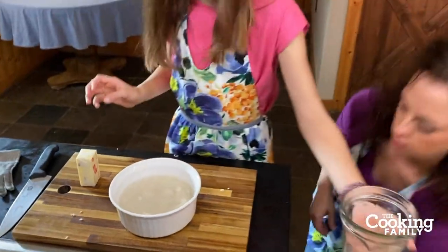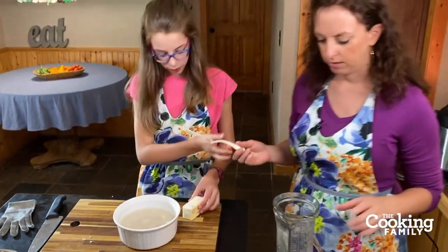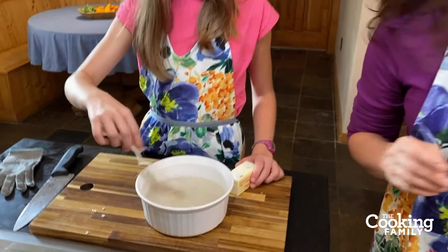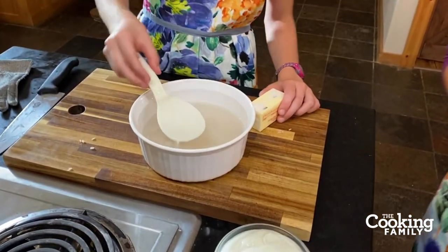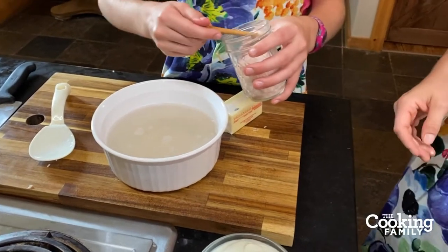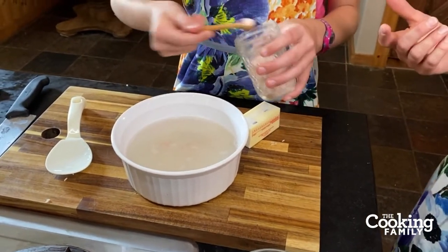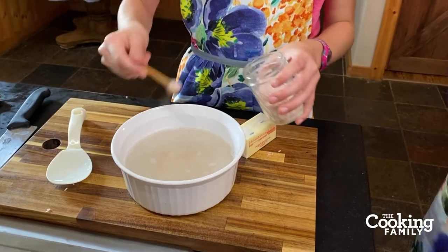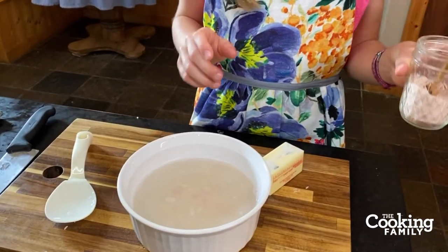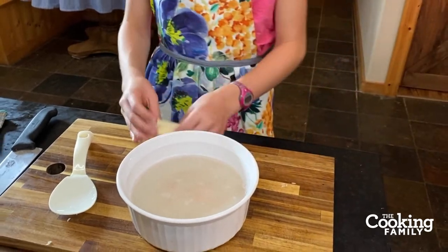Set those aside. And then here's the rice paddle if you want to give that a little stir to incorporate all that water. Do we need salt in here? Yes, we need salt. How much are we going to do? 1 teaspoon of salt. So it's 1, 1, 1, 1. That's a great way to remember it. This little wooden scoop is a quarter teaspoon, not a quarter cup. So she put 4 of those in.